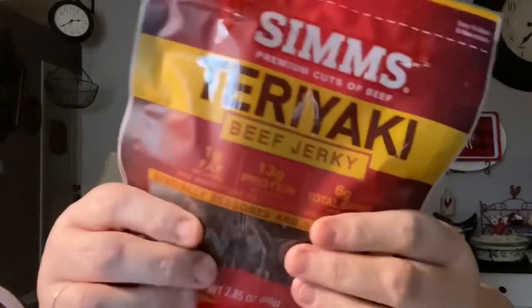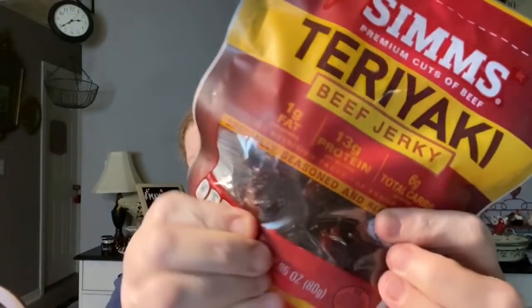Jim saw 2 new teriyaki beef jerkies. Teriyaki is our favorite beef jerky, so we thought we'd go ahead and try it. This one is by Simms. That's their dried stick meat people. And this is just regular beef jerky. It's a little more tender than actual jerky. But this one says Simms Protein Snacks Teriyaki Beef Biltong. I don't know what that is.